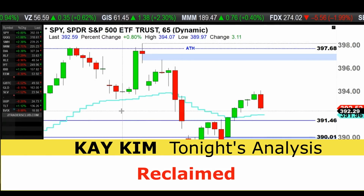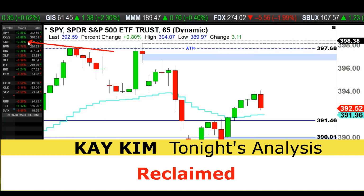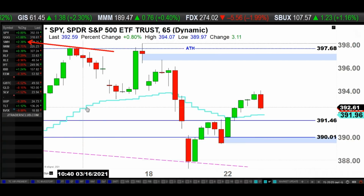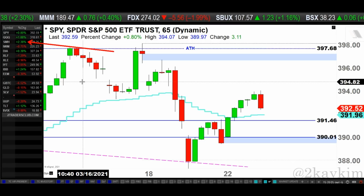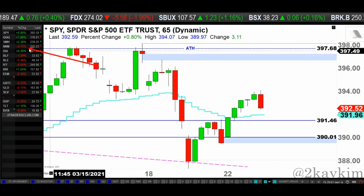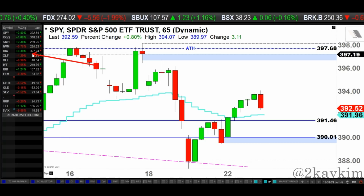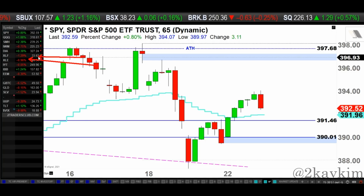Market is up about 0.8% on the S&P. Looks like NASDAQ and semiconductor outperformed, led the market today. NASDAQ is up 2%, semiconductor is up 2%, a little more there. Small caps is negative 0.7%. Looks like banks and energy, which have been outperforming the last month or so, they taking a breather today.